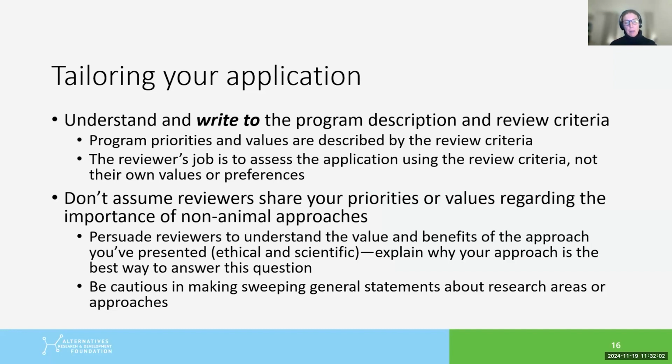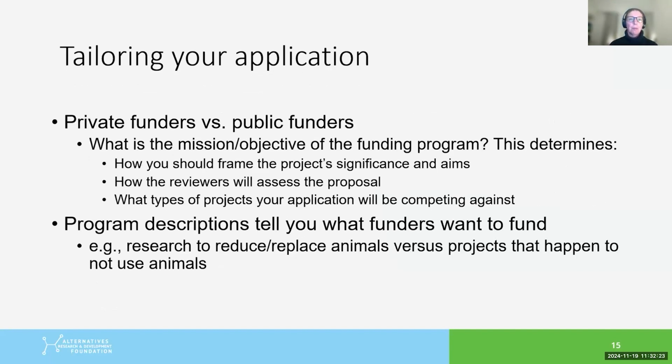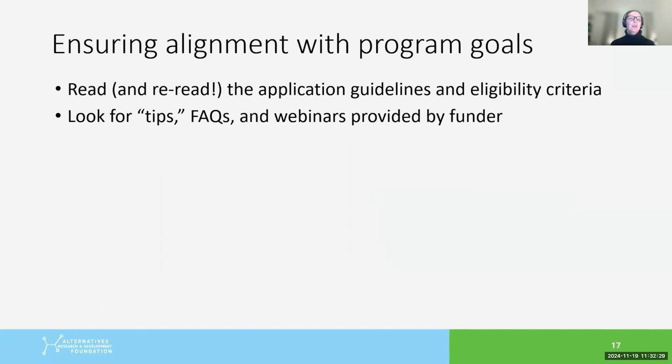And you also have to keep in mind that it's possible that one of the reviewers reviewing your application is someone who works in mouse models in this disease, and they might have a different definition of useful information than you do. So that's just something to keep in mind as you are thinking about the different programs and adjusting your application to them.